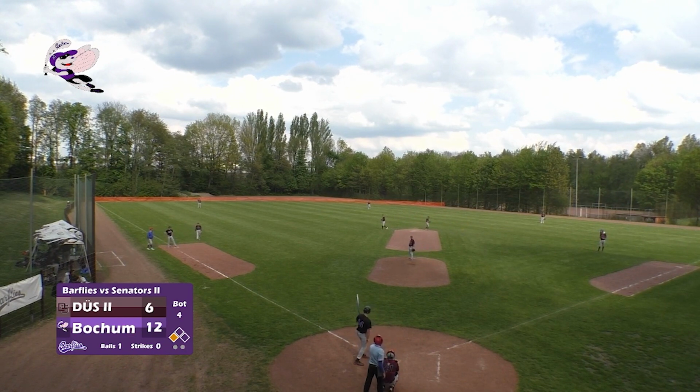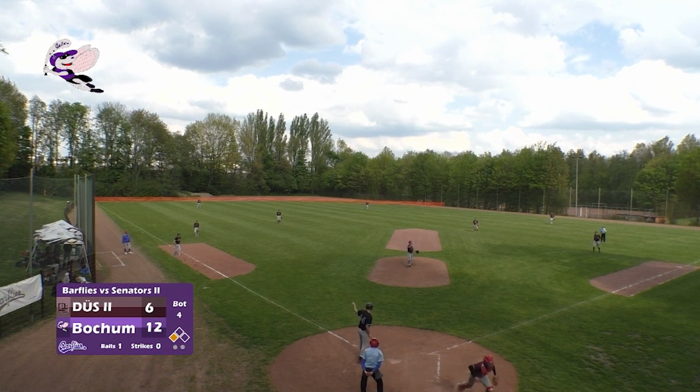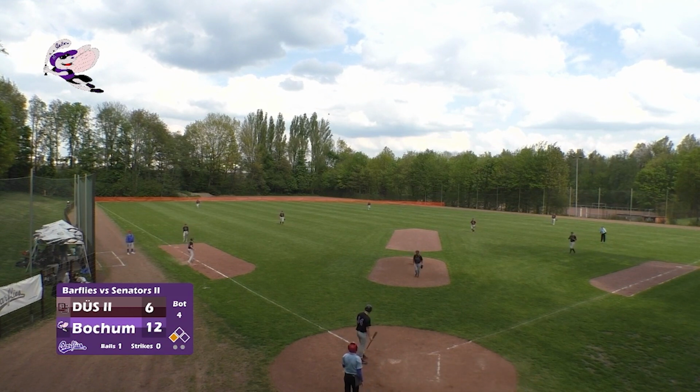Got Toby up. He lined into that double play after the top of the third. Well, in the bottom of the third. I was the second batsman.